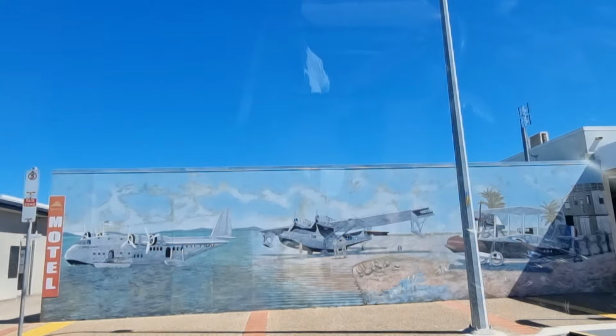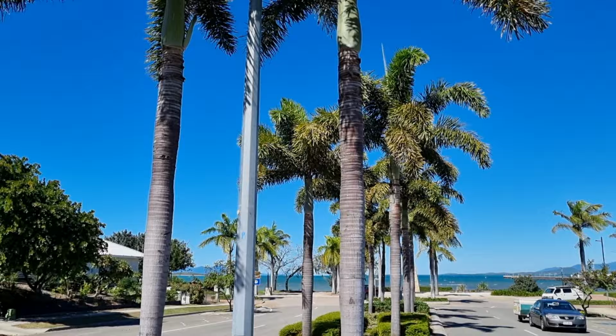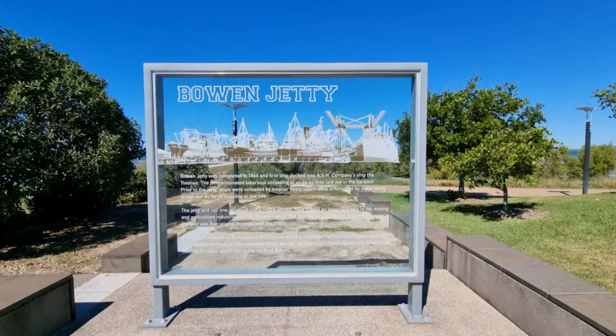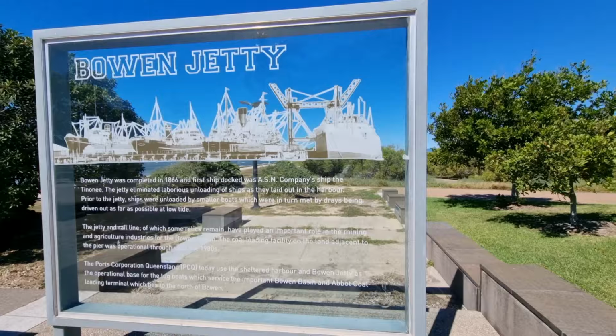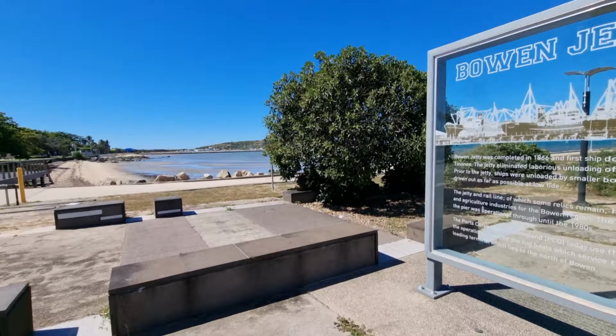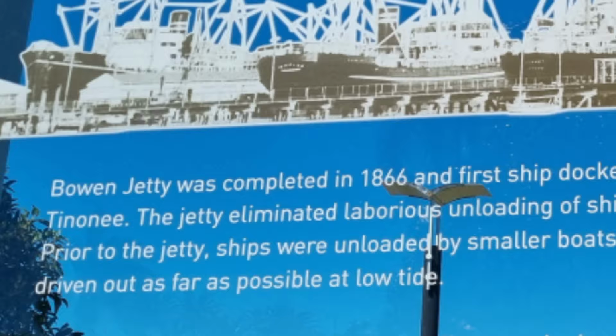Faded now. Great thing about Bowen is that whenever you come here, it's always nice and breezy. There's great glass information boards at Bowen. Just over here we've got the Catalina flying boat one too. I'll pop over there shortly. So Bowen Jetty was completed in 1866. Before that, the larger ships had to lay off the coast and unload into smaller ships to get into town.